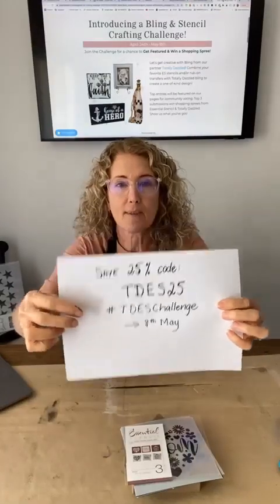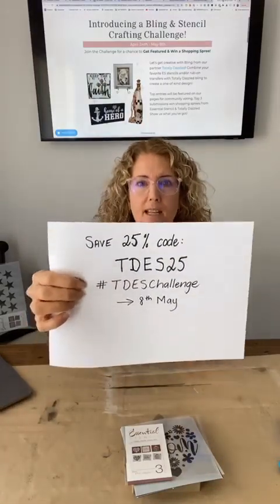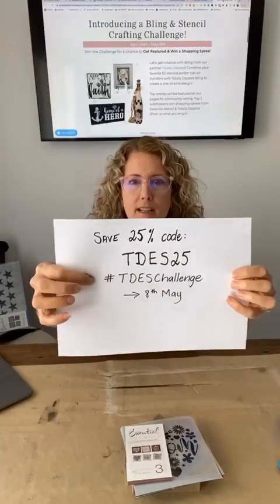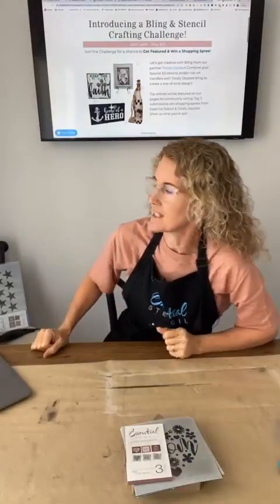And you have until the 8th of May to enter the challenge. So make sure your post is public. If you're posting your combined stencil and dazzled projects, make sure that you use the hashtag TDES challenge, this one here, so that they can find your project. And then there is a process. There'll be winners picked, and there's prizes, a shopping spree, not one, but two, 3 shopping sprees.